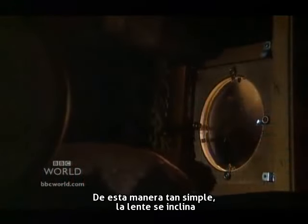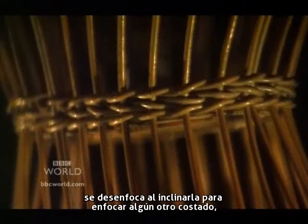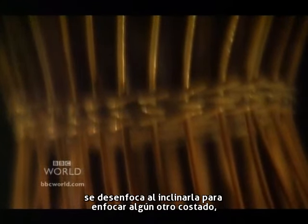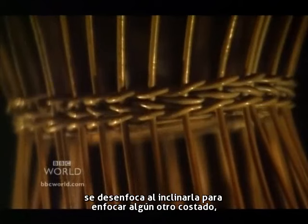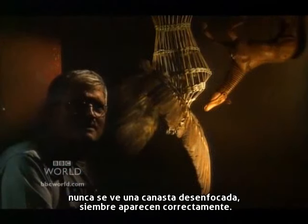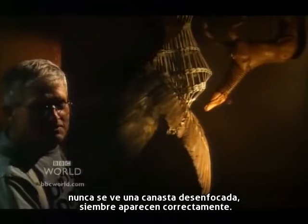You see, it's a very simple way the lens can move. It just tilts that way or that way. It can also tilt this way and this way. It's now going out of focus. As I'm tilting the lens, it would focus something else. From about 1500 to about 1860, you never see a badly done basket. They always get the weave in the right place.